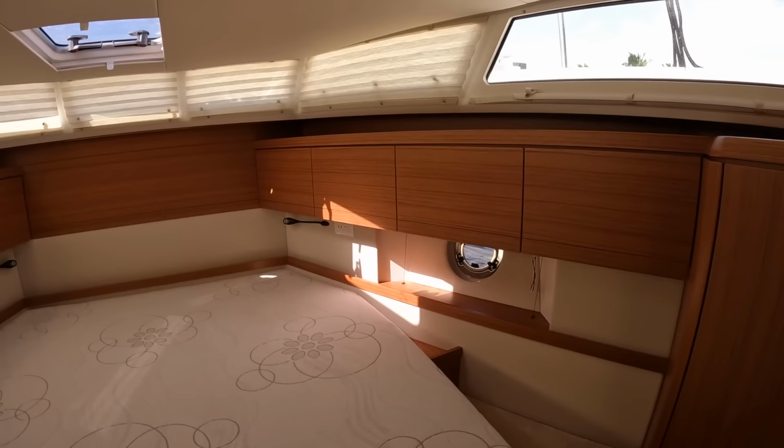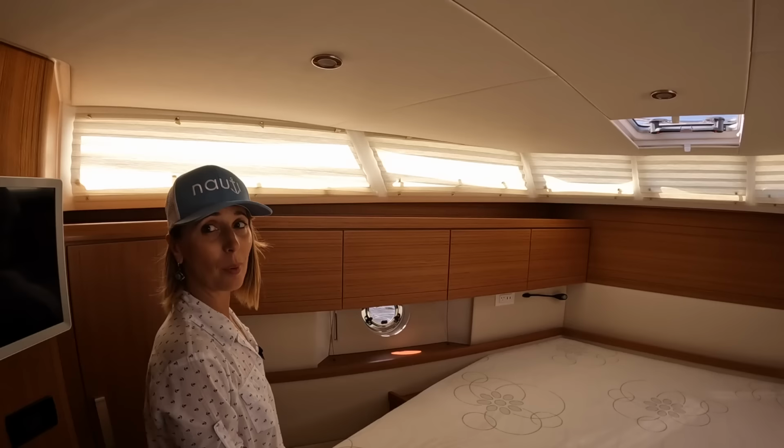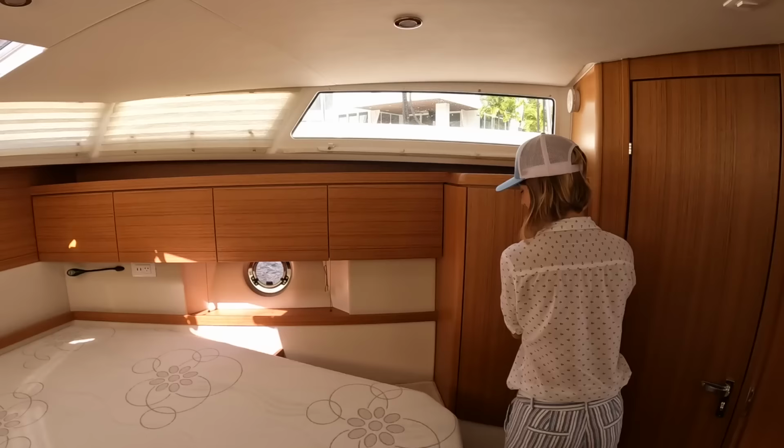And these are the windows that we saw from the exterior. If you open them up, it's really nice. Man, this boat is very stable. We don't move at all. It's pretty cool. And then on this side, we have a hanging locker as well. And let's check out our head.